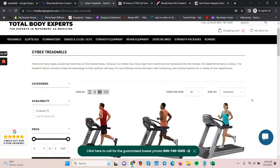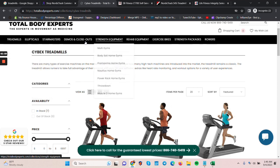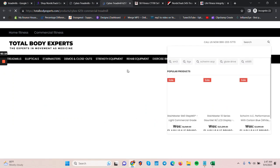And here are some additional indications. When you look under treadmills, you'll notice they have it broken down by brand: Cybex, Stairmaster, Star Trac, Precor, Life Fitness, Matrix, Woodway, and so forth. They're working with these brand names. So what does that tell me? These brand names are willing to dropship. Great. So I'm going to go to Cybex.